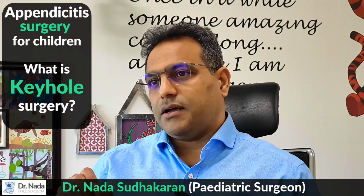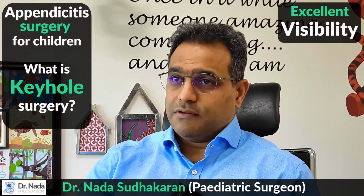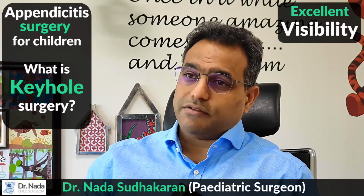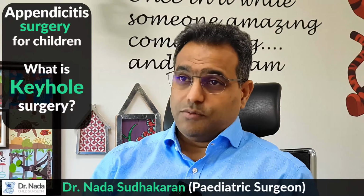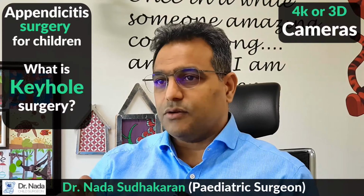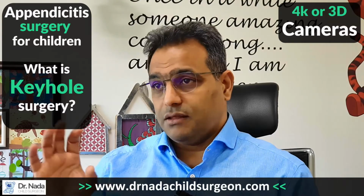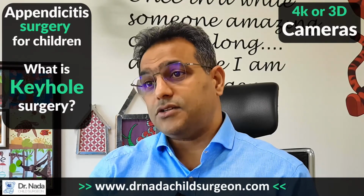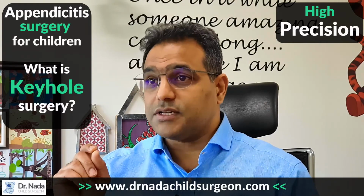In terms of laparoscopic surgery, you place a camera into the belly button, into the tummy, where you can view anything from below the pelvis right up to below the diaphragm. So you've got a 360-degree view of the whole tummy, and then you place two other instruments to do the operation with. The current technology of keyhole technique is we have fantastic cameras, and the image that we see on the screen is 4K or even 3D, and we get very precise surgery because you have such a good view.